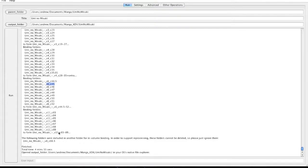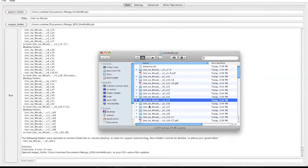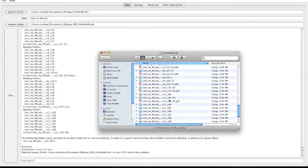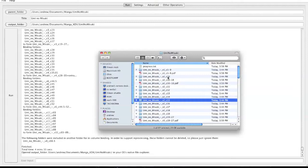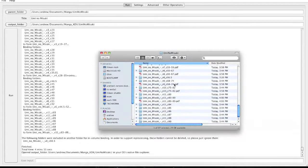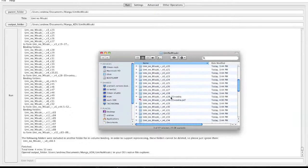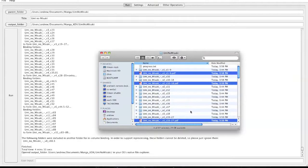So it finished reprocessing. Let's check the output now and see how it's different. The output looks the same as before. You have all the same folders, but now we have a PDF for each of those bindings. So on our e-reader, we would simply copy each of these PDFs to the e-reader, and that's what we would read.